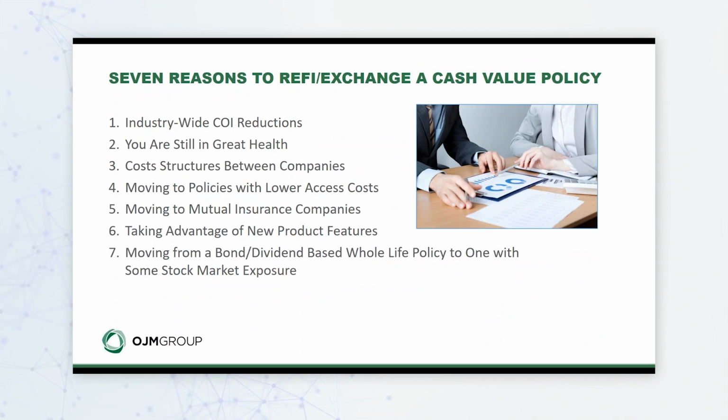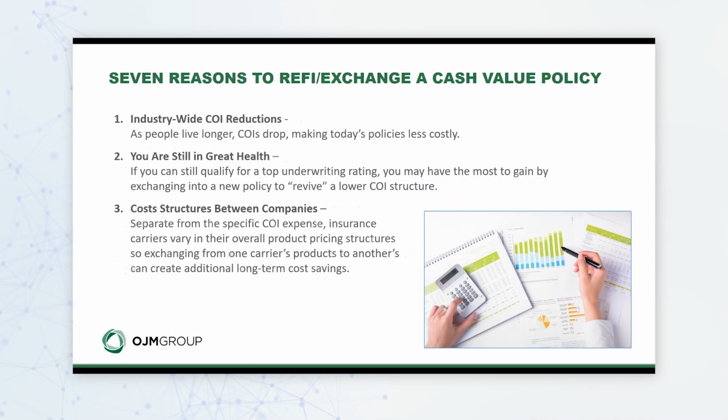There are 7 reasons to look at refinancing, exchanging a cash value or permanent life insurance policy. The 7 of them are listed on your screen here. We will talk about each of them in detail.